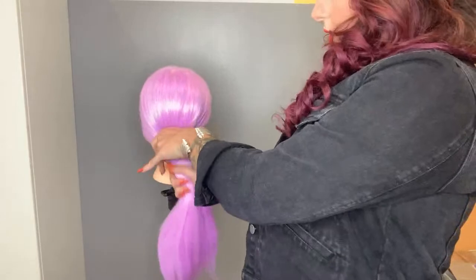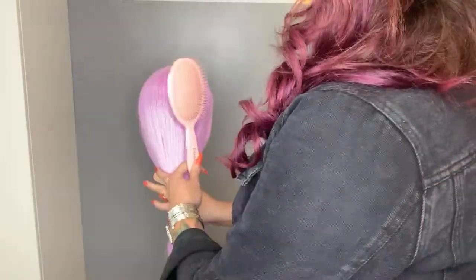So this one, we're gonna start with her hair actually in a ponytail. So let me do that right now.